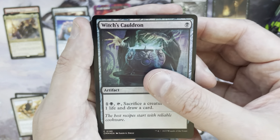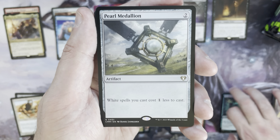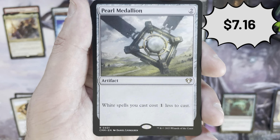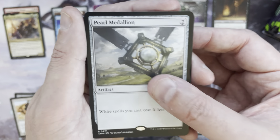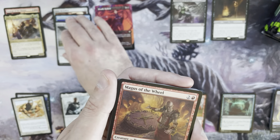Witch's Cauldron. Pearl Medallion. I'm okay with medallions. It's not going to be one of our more valuable medallions. I think this is, I don't know, I'm going to guess around $10. I think the Jet and the Ruby are the two most valuable, but right after that is probably Pearl, Sapphire, and then the Emerald way down at the bottom. But I needed medallions because I didn't have any. So these are things that I was happy to pull.